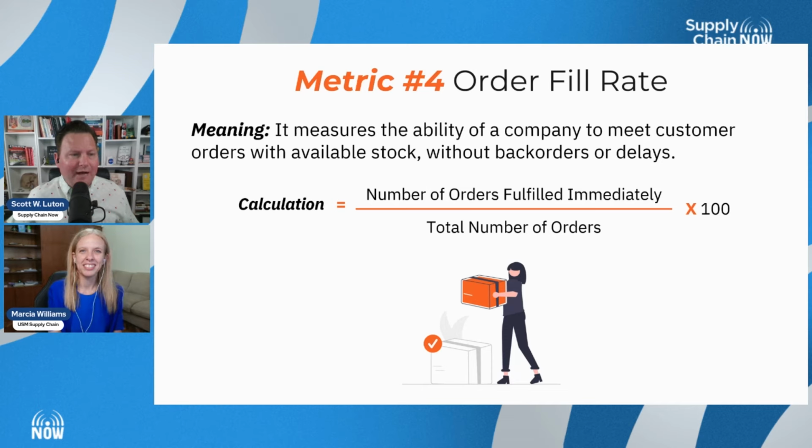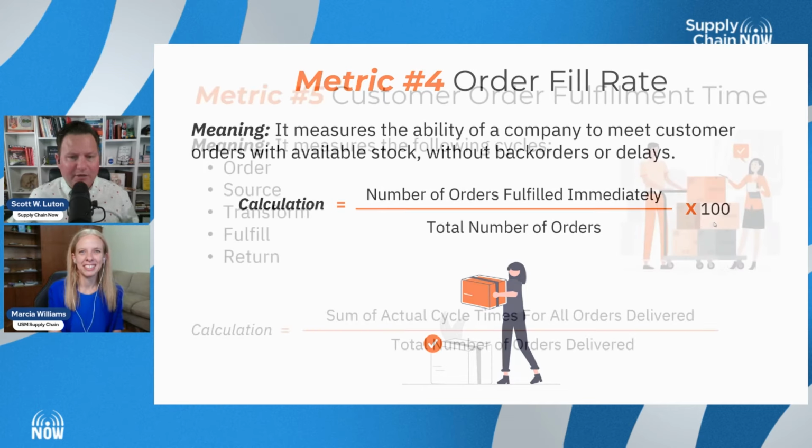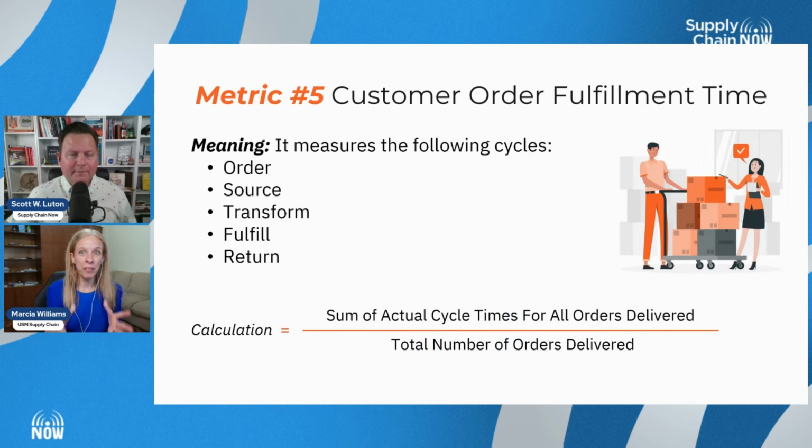Outstanding. And as we start to wrap with our 5th metric, so it's a related metric. Where are we going with the 5th metric here today? The 5th metric, as you said, Scott, is related to the previous one, to the fill rate, because in this case, what we are going to track is the time. So that's why we are seeing now the customer order fulfillment time.